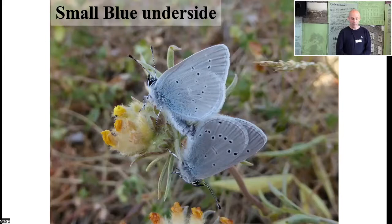Small blue, one of our species of serious conservation concern. It has a scattered distribution in the Burren. The Ballyryan district in West Burren has good populations scattered over a fairly wide area. There's a small population in the Burren National Park. It breeds on kidney vetch, which is really vulnerable to overgrazing. It has just one food plant, and generally speaking, when that food plant is overgrazed, the butterfly disappears. Well, the butterfly disappears very quickly.